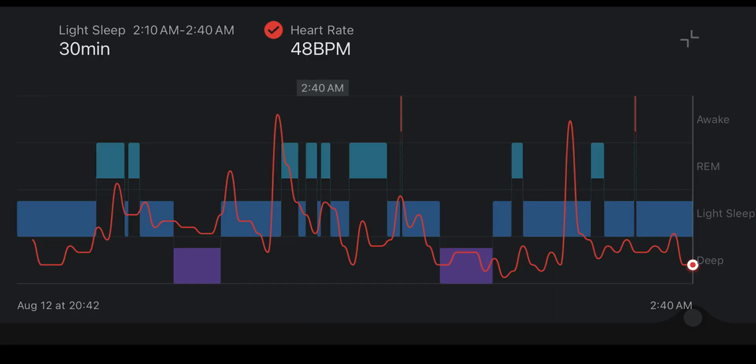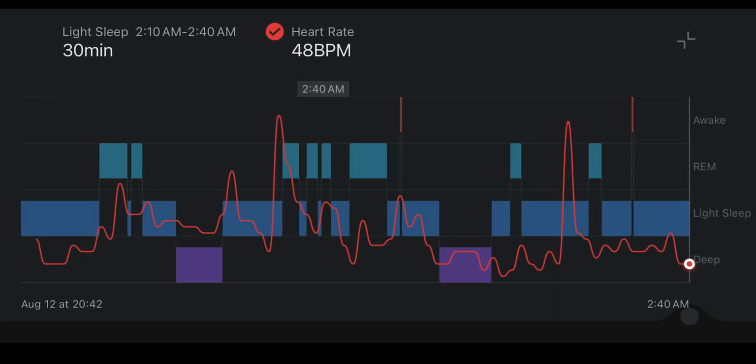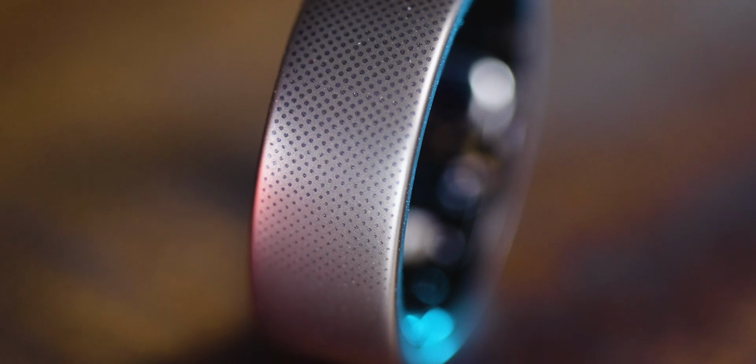Now the Helio Ring can track how much you've slept, as well as the different stages of sleep that you've gone through in a given night. Those are things like REM sleep, deep sleep, light sleep, or any time that you get up and wake up in the middle of the night to go to the bathroom or things like that. And it's extremely hard to test the accuracy of that kind of thing, but it is generally tracking well with a lot of the other devices that I wear while I'm sleeping.